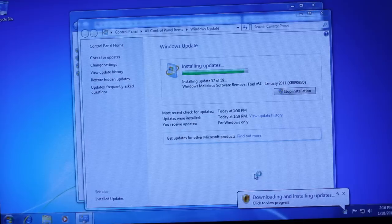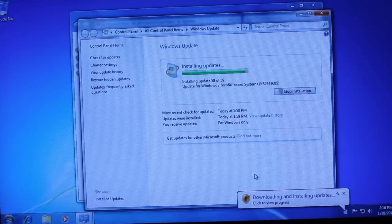Here's a removal tool. This one usually takes quite a while. This one should be mostly read speeds. It's mostly just reading. Oh my god, it's done already. That was quick.